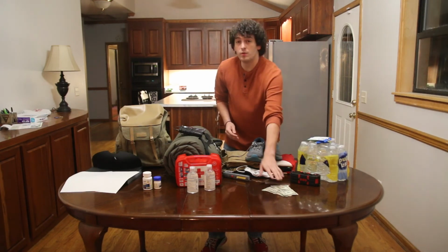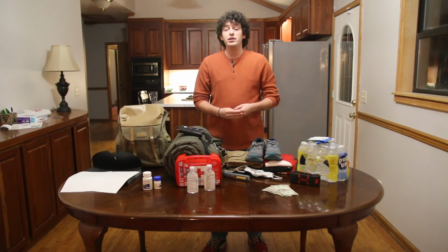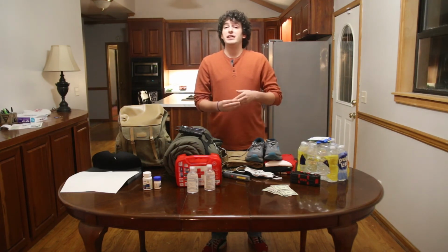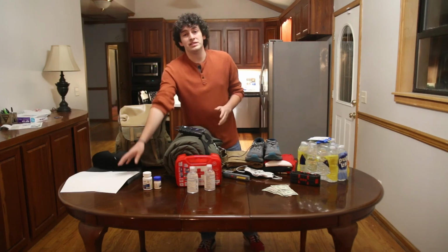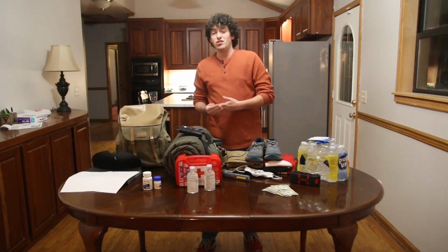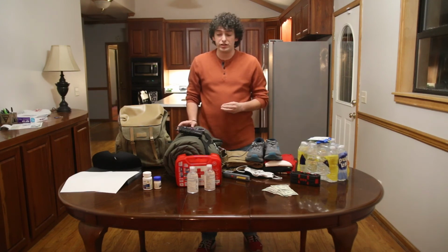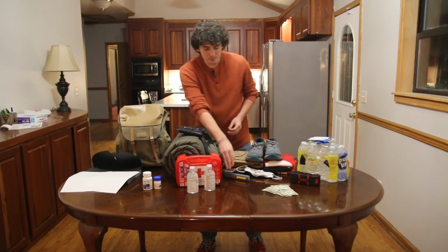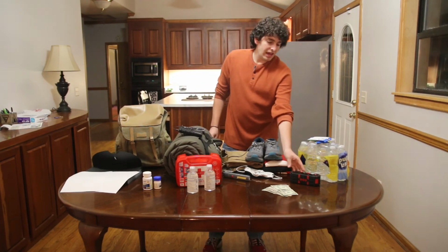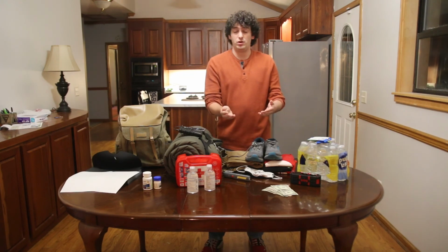Cash is a great option to always have, just for the potential that the location you're evacuating to is without power and has no way of accepting credit or debit cards. Important documents such as a COVID vaccination card, birth certificates, or even social security cards. A small first aid kit, a flashlight, a battery-powered radio, or even a crank radio would work as well.